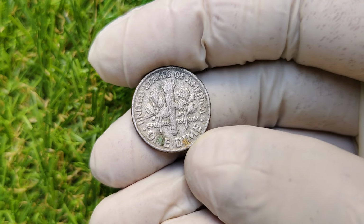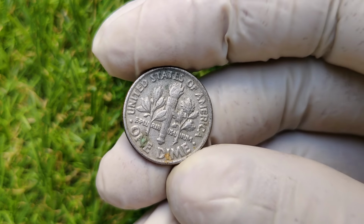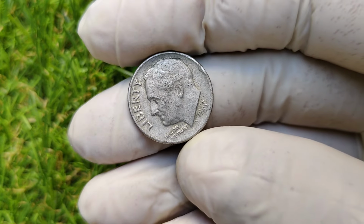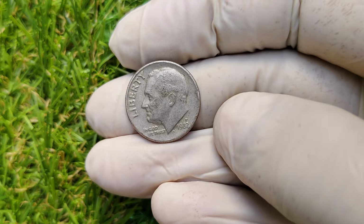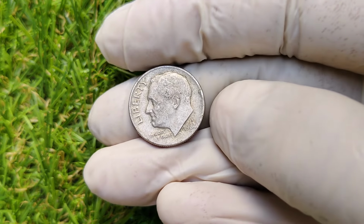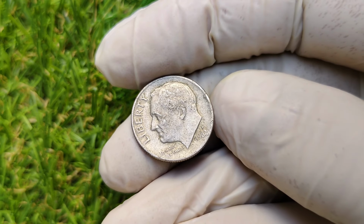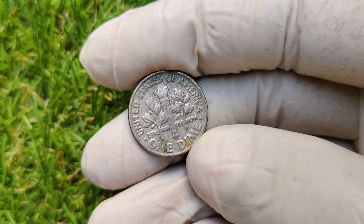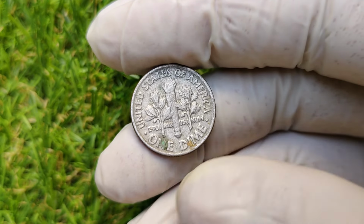The Roosevelt dime has a long and storied history in the United States. First issued in 1946, it was designed to honor the legacy of Franklin D. Roosevelt, the 32nd President of the United States, who led the country through the Great Depression and most of World War II. The dime was chosen to commemorate him partly because of his association with the March of Dimes, a foundation dedicated to combating polio, a disease that Roosevelt himself battled. Over the decades, the design of the dime has remained remarkably consistent, with Roosevelt's profile gracing the obverse, while the reverse features the iconic torch, olive branch, and oak branch symbolizing liberty, peace, and strength.